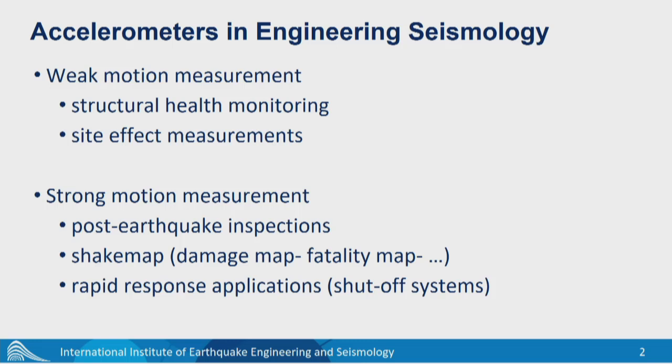To measure acceleration in engineering seismology, we can divide it into two different classes. The first is weak motion measurement, which is for structural health monitoring and site effect measurements in the context of engineering seismology, not pure seismology. For structural health monitoring, it is usually necessary to measure ambient noise, ambient vibration, so it is really necessary to have high dynamic range sensors. But for strong motion measurements, for post-earthquake inspections, calculating shake maps, damage maps, fatality maps, and rapid response applications like shut-off systems of water supplies and gas supplies, it seems it is possible to use MEMS technology.